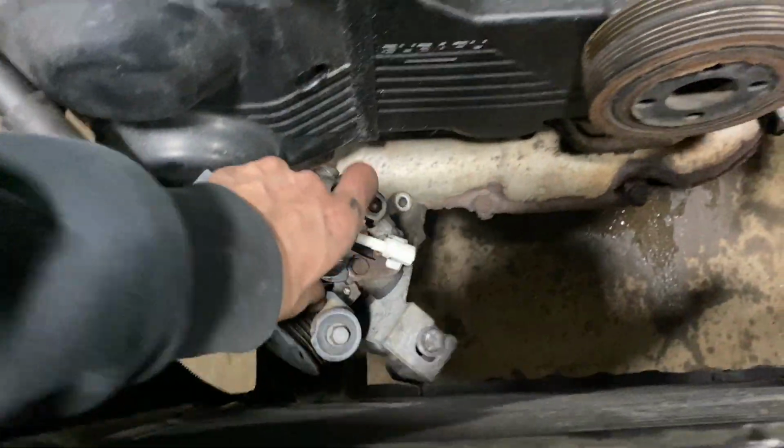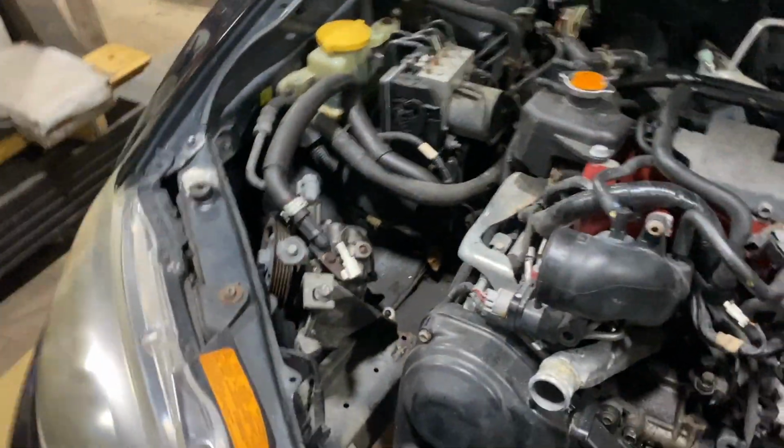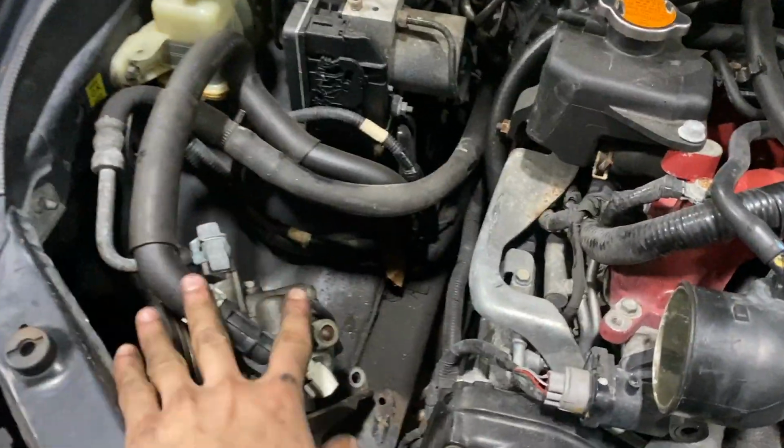Alright, so got the power steering pump out. Just gonna move it over to the side here. That way we don't have to disconnect the lines and drain all the power steering fluid, put more in. It's better off just leaving it all connected. So to do that, there is 2 bolts up front here, and then there's one in the back.